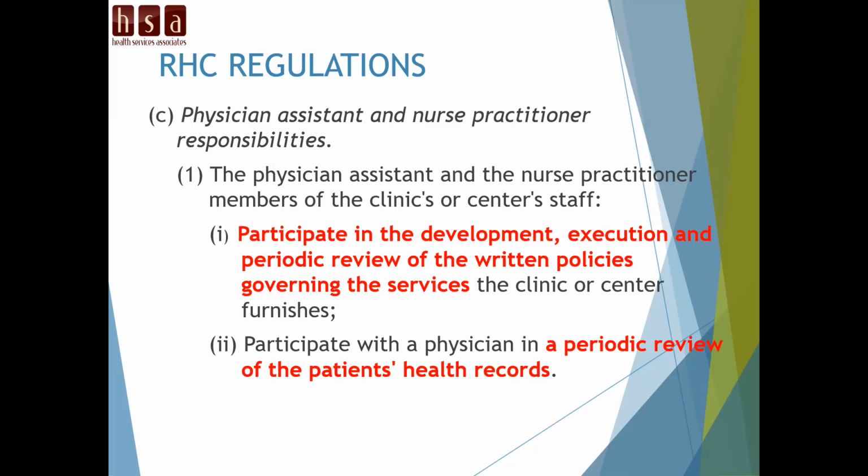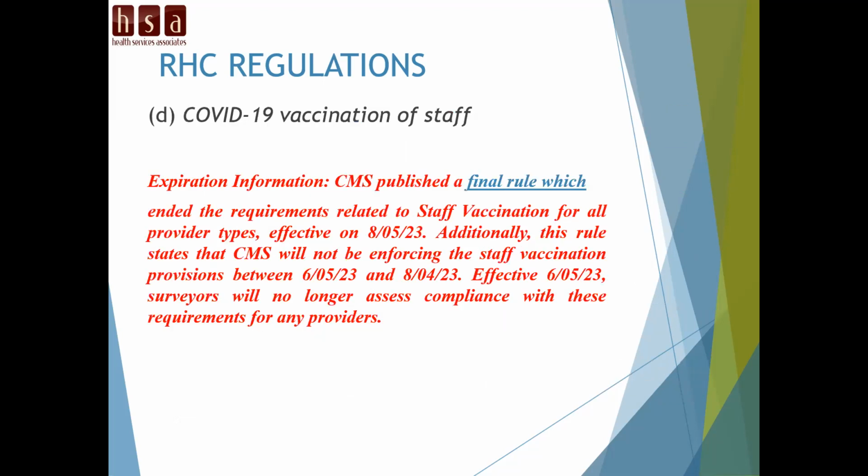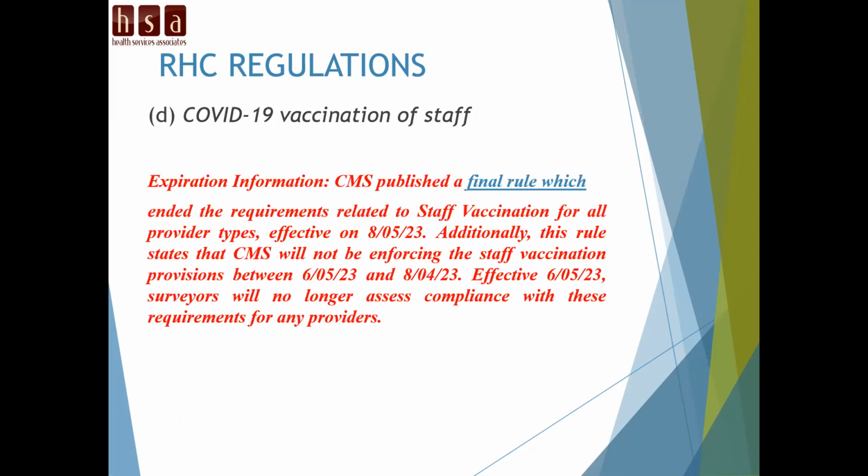I'm just showing you the why. Your clinic, this is the law, has to show that you arrange or refer patients for needed services. So what that looks like is, and I'm going to go back. Let's hit on this: refer patients as needed for the services.